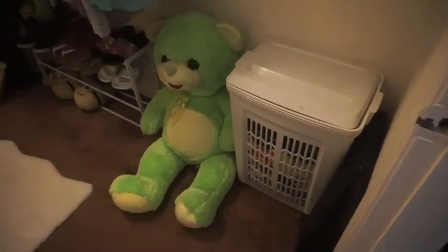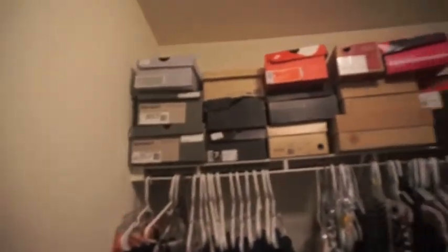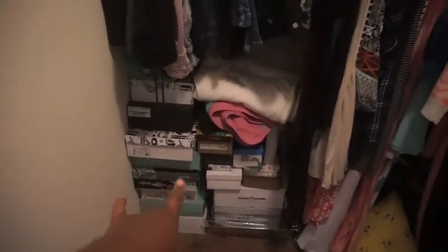So I got my hamper with all my dirty clothes right there. Easy access, just put it in right there. Got my little teddy bear that Bae won me at the fair this year. I got my rug from IKEA that I love so much. I got this shoe rack from Amazon to put my shoes on neatly. It has like 4 different levels. And then I have other shoes up here in boxes that I want to keep in boxes. And then I have my heels here in boxes that I keep there.